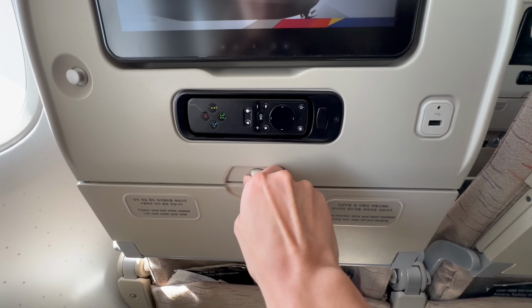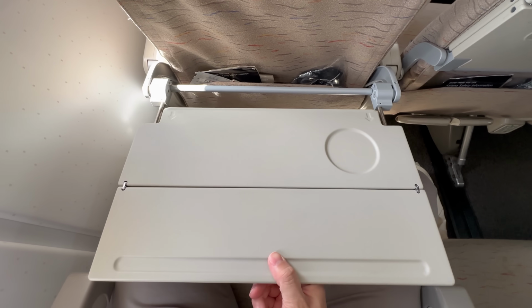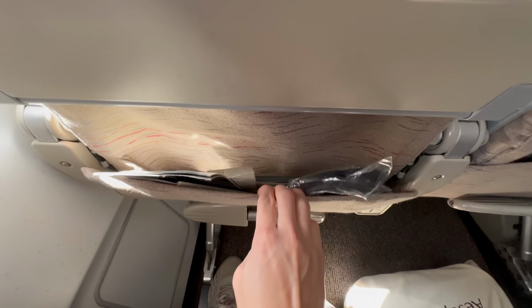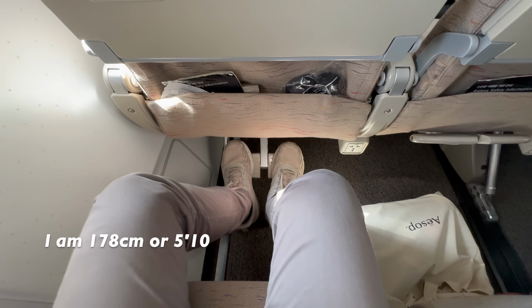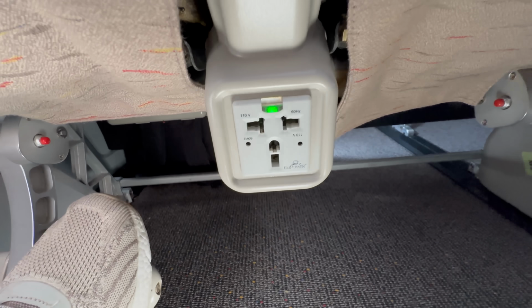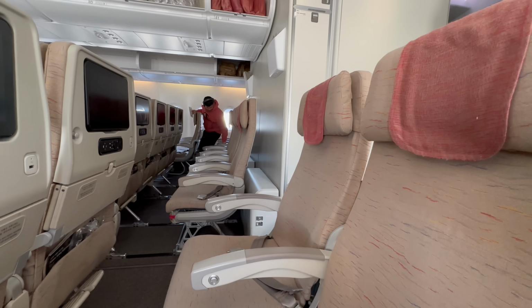Down here, you'll find a tray table. You can move it back and forth and fold it in half. Down here, you'll find a seat pocket with your safety card and headphones. There's only one pocket, so it's not that great for storage. Legroom is enormous on Asiana and also Korean Air. You can trust the Japanese and Korean airlines with their legroom. This seat also has a footrest and universal power socket, but you'll need to share that with your neighbor.